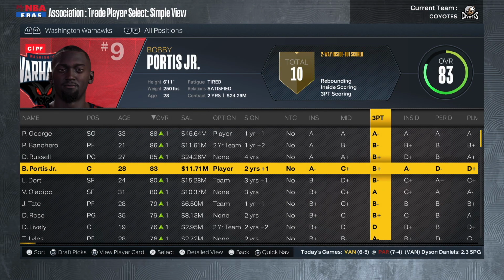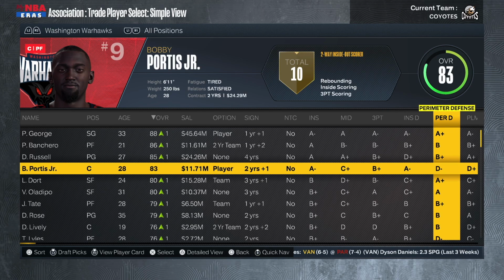But yeah, it's not as good as it used to be, his 3-point shot, and also his perimeter defense isn't the best either. I said I want somebody who's a little more versatile, who can defend out on the perimeter, and I don't think we're going to get that from Bobby Portis. Let's move on to the next guy.